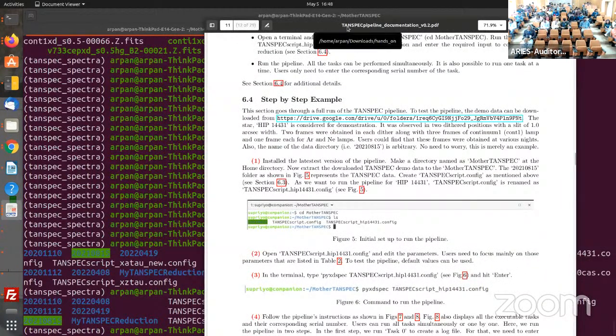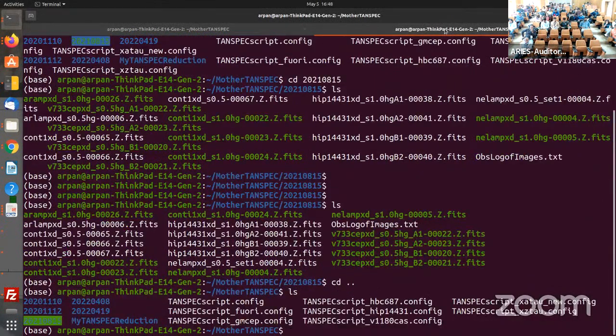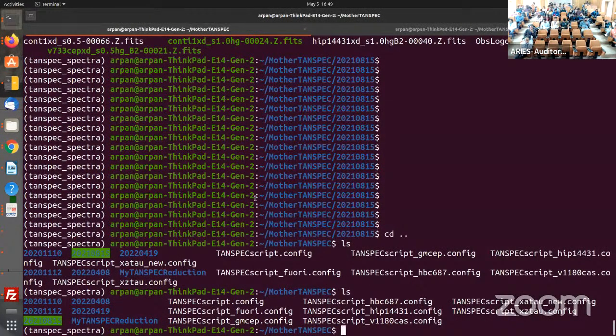The first and foremost thing you have to do is rename the configuration file. This is the basic configuration file that you have downloaded. You rename it with the object name. I am showing you the reduction for this object, 14431. Rename the file accordingly, and then in the next step, run this command, pyxd spec, with the configuration file in the mother tenspec directory.